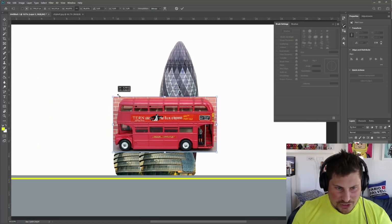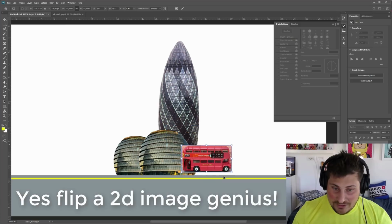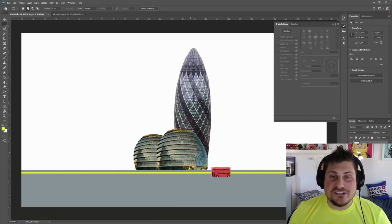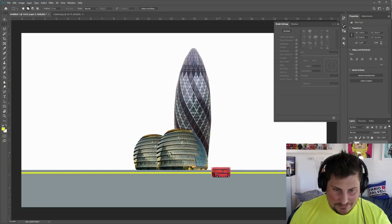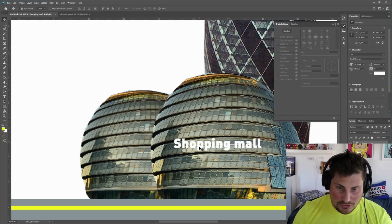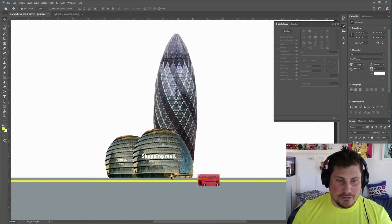Is that the right direction for the bus? Does it go in that direction? It should be on the other side. These are very important details. Great, so now the sketch is almost completed. I'm going to add some details. T, I'm going to write shop. The other one, we're going to say, this is going to be a hotel, shopping mall, hotel.